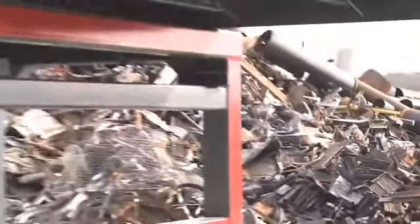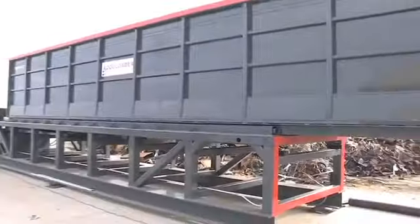Consider the benefits. Then let X-Body Equipment show you how the Acculoader can move your business forward.